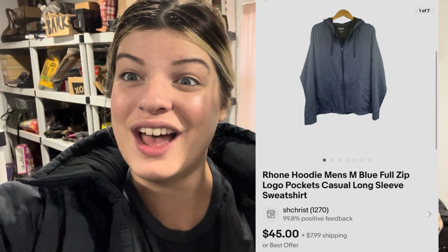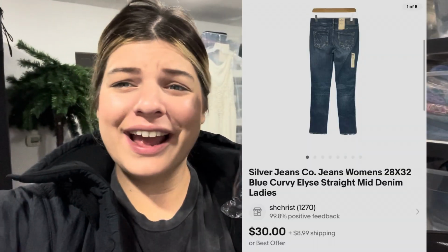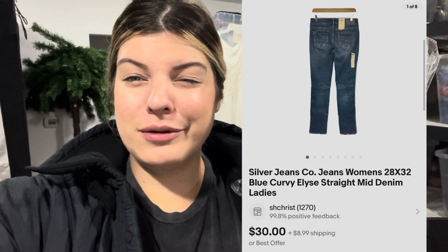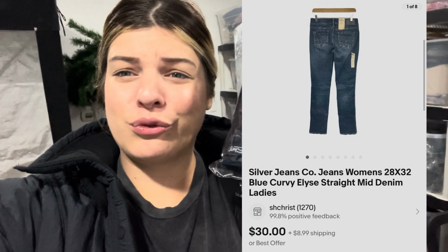So that is out. These new with tags Silver jeans actually sold for my full asking price of $26 plus shipping. Normally, I could not move these to save my life, but I decided since they were new with tags to just price them a little bit higher than I normally would, and they sold. So buyer is like $3-4 all in, and very happy with that.